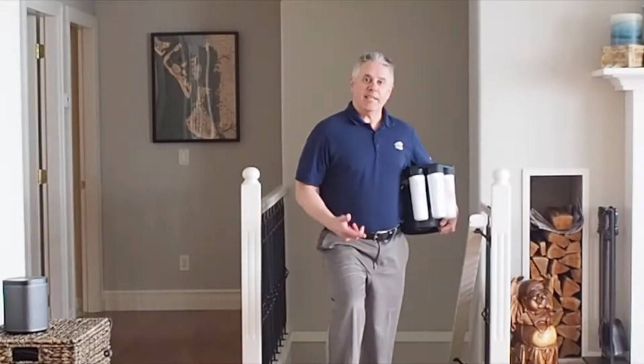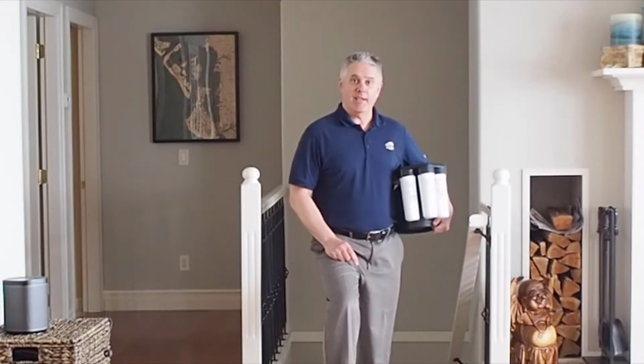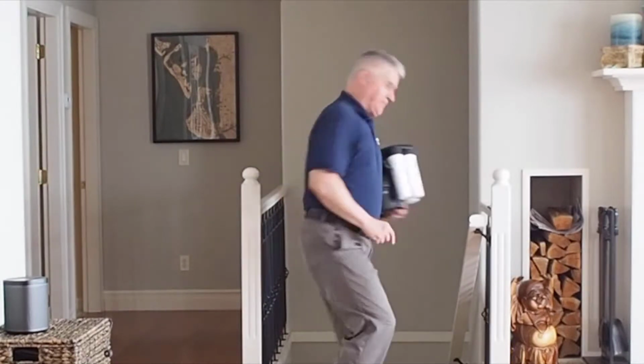Just think how convenient the WOW is as a countertop unit for those who like to vacation in an RV. You can just take this WOW with you. Don't leave home without it.